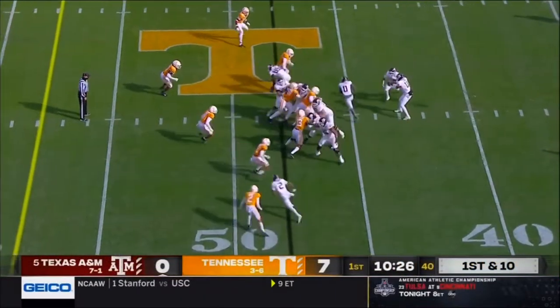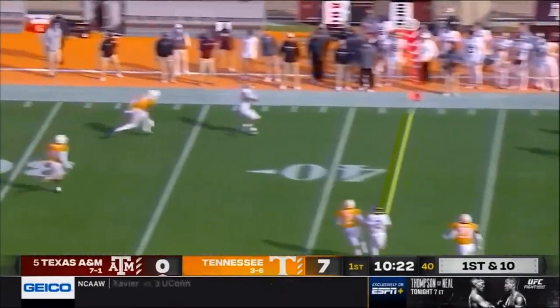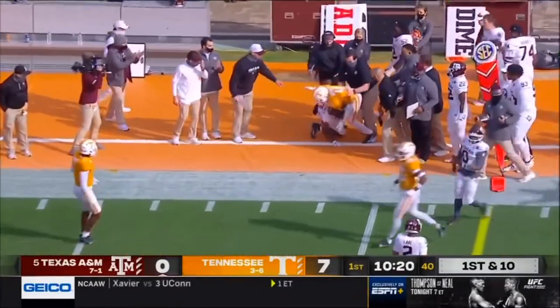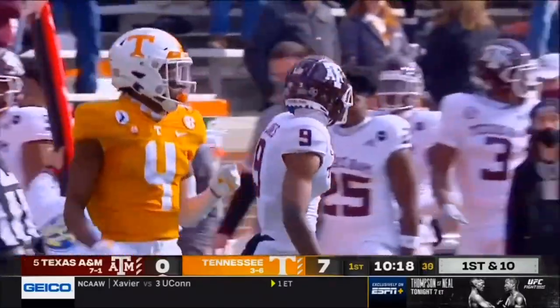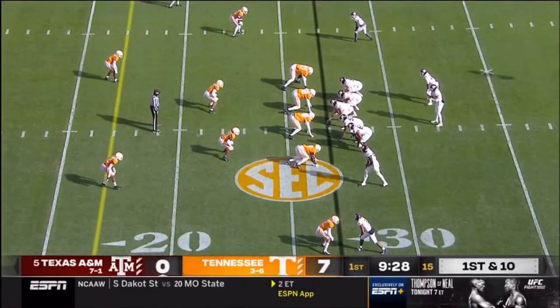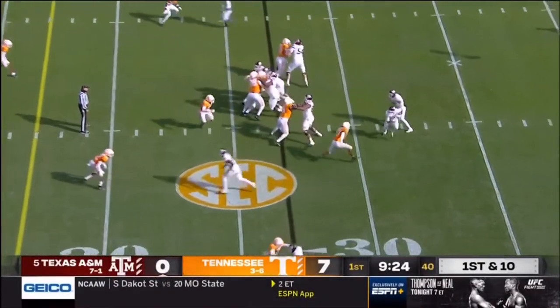There goes the Swiss Army knife, Anaya Smith in motion. Mond looking his way, instead a long throw to the sideline, and that is perfect to Hezekiah Jones. That's a gain of 14 more, and another Texas A&M first down. That game impacts how things go when that committee meets tomorrow.